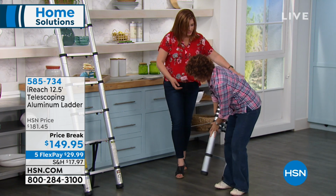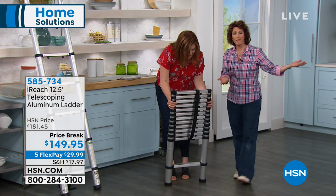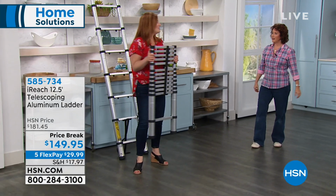May I? Absolutely. You said how much does it weigh in total? And guess what? You can put this in the trunk of your car. Imagine having a 12.5-foot ladder in your trunk, like in the back seat. You could totally just take this. I mean, this is awesome.